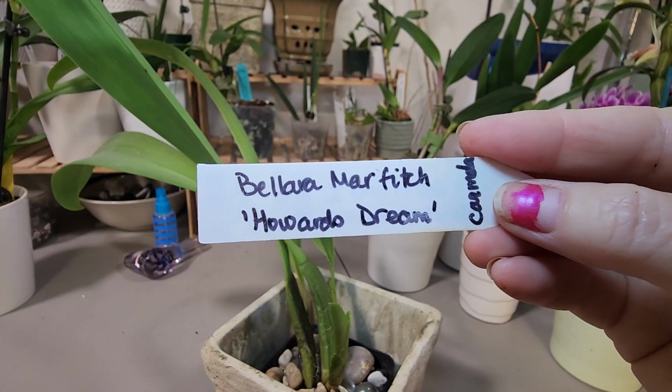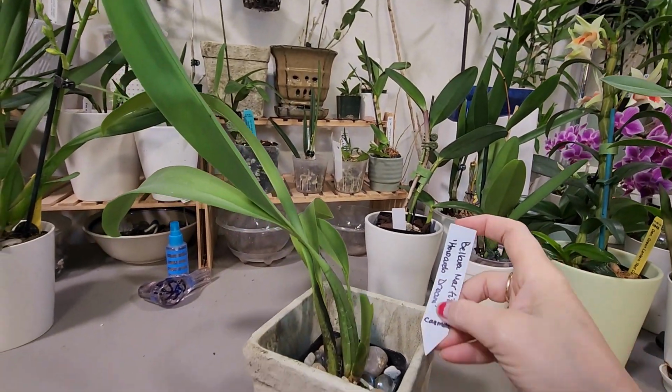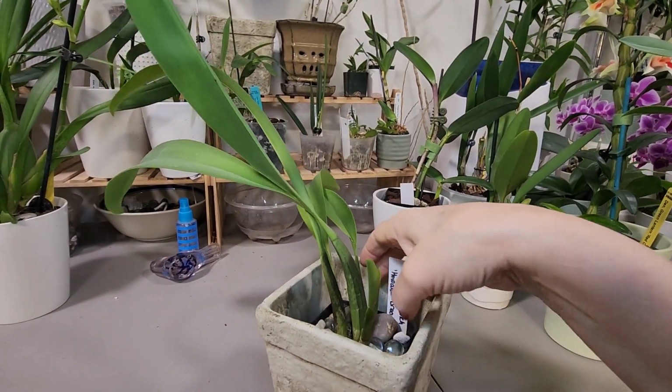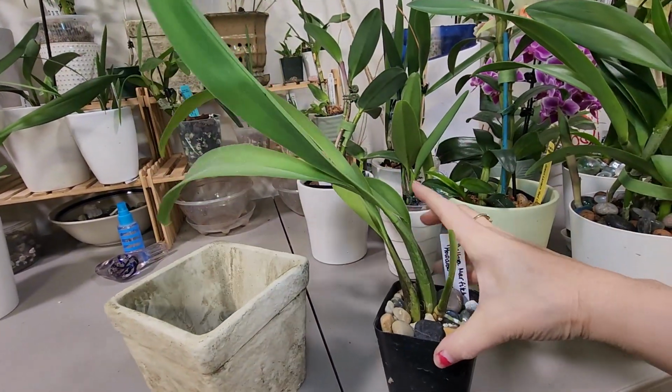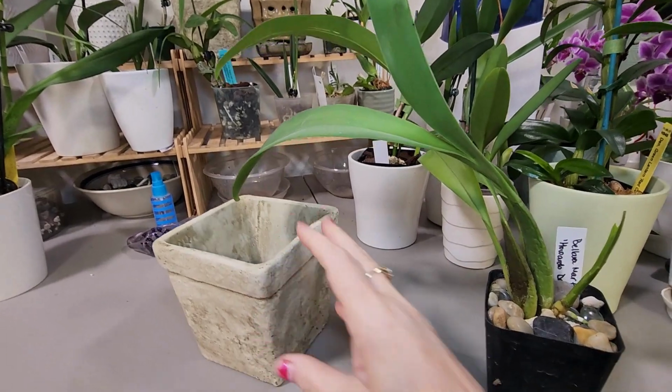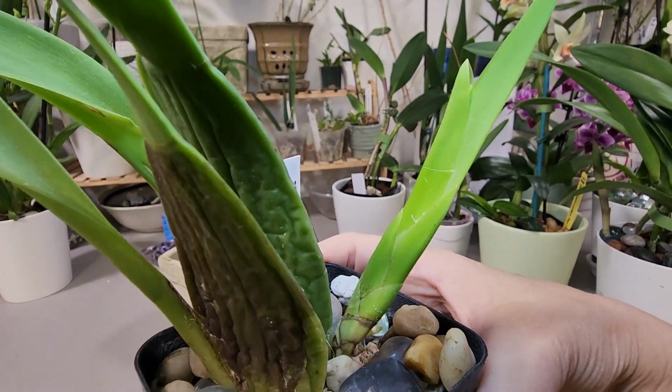I'm eager for the Bellara Marfinch Howard's Dream. Every time I go to an orchid website, I see the plant and I want to order it again, and I go, oh yeah, I have her. She just hasn't bloomed for me. I fall in love with the plant, but I haven't got her to bloom yet. She's just not big enough.